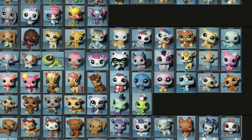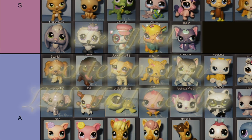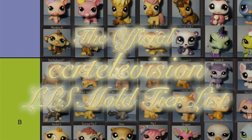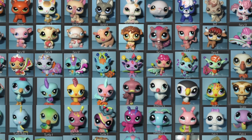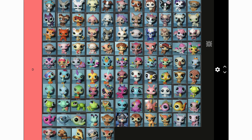My eyeballs hurt after looking at so many pets. But I guess without further ado, here is the official ccrtelevision LPS mold tier list, starting off in the D tier. These are not pets that I hate or even particularly dislike at all, but in general, these pets are all just very meh to me.